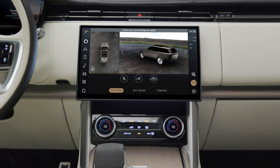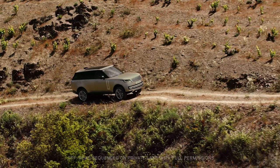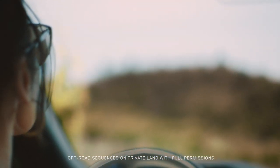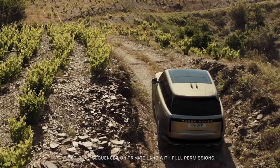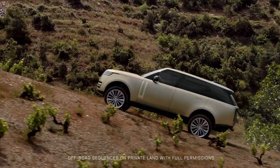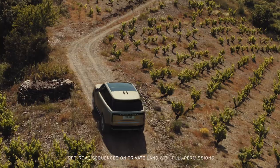Front and rear cameras can be selected in ultra-wide view, so when pulling out of a blind junction or reversing out of a tight parking space, you have enhanced vision left and right. The off-road option can even simulate a view under the bonnet using ClearSight Ground View. On a steep slope, when all you can see out of the windscreen is sky, it's reassuring to see where your wheels are placed on the track.